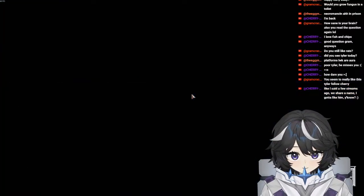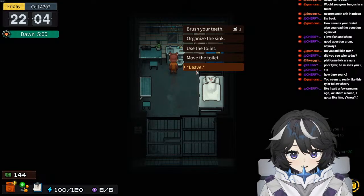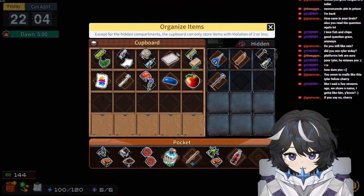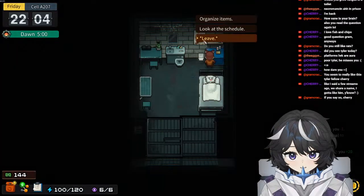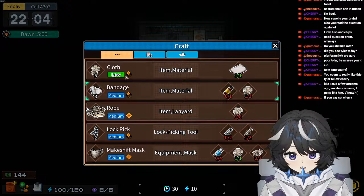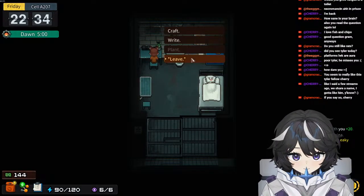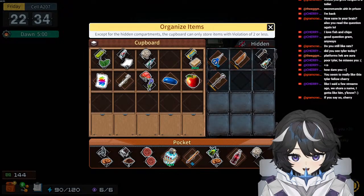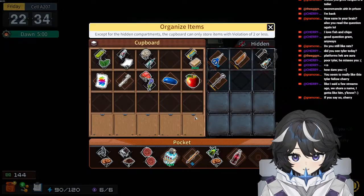Do I have anything to make a rope? I have a bed sheet that I can tear up, I think. Let's tear up this bed sheet to make some cloth. A rope needs 8 cloth! That's an expensive little number, damn. I wonder if I have any in the... I do, I've got one. Okay, sweet. We don't hide the cloth, that's not illegal to have.